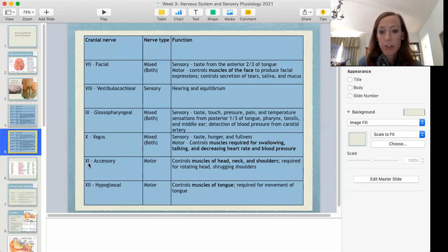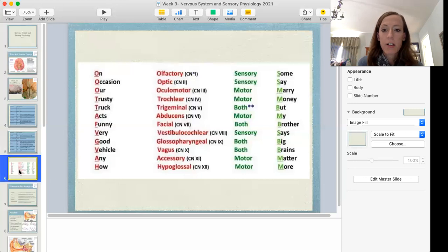Now, like I said, you are responsible for knowing the names of each of these nerves, which number corresponds to them, whether they're sensory, motor, or both, and the functions. Okay. So for the names and for the nerve type, whether it's sensory, motor, or both, there are lots of mnemonics. Most of them are dirty, but this one is relatively G-rated. So I'm going to give you a few mnemonics just to help you remember that.